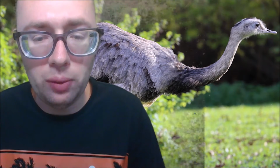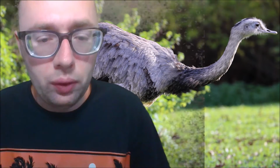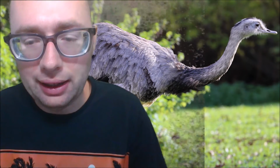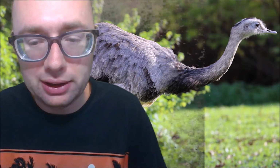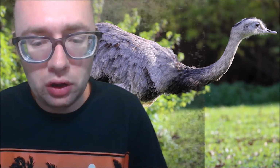Rheas roam the open grasslands of South America. Gray, brown, and white in color, they are sometimes called South American ostriches. Rheas eat mostly plants, fruits, seeds, and nuts, but will also eat insects and other small animals like lizards. It is a fast runner, and when it runs, its neck is almost horizontal to the ground. Rheas congregate in flocks of 20 to 30 birds.